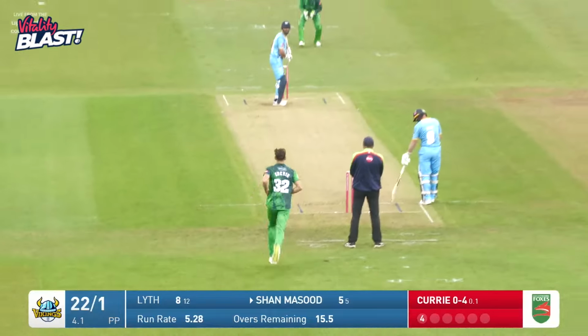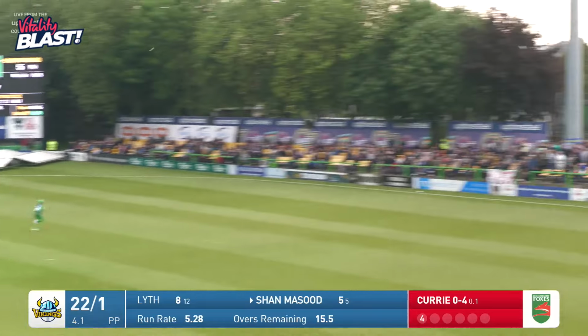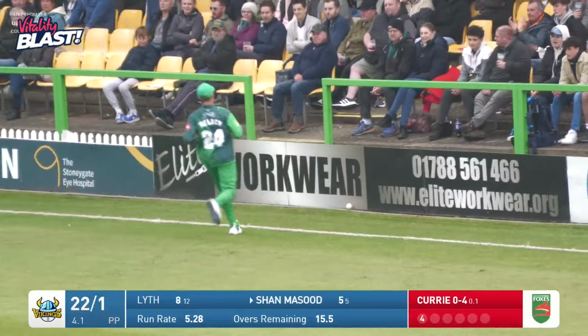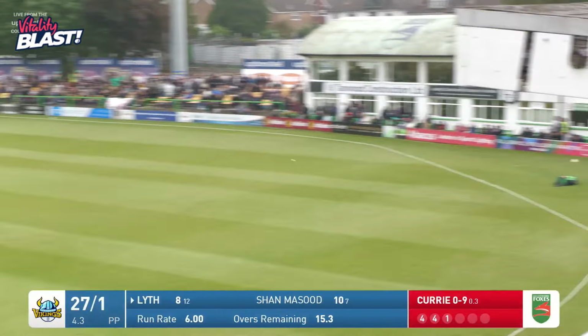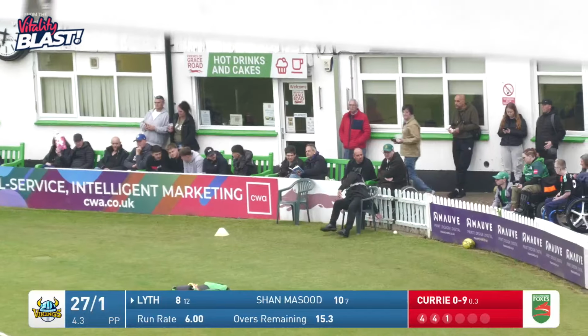Curry's bowling across Masood, and this is given a bit of width. It's high in the air, but there's nobody out at deep cover, and so that runs away for 4. Runs in, bowls. That's a high uppercut. That's a lovely shot in front of square, and that races away for 4. This is an expensive over for Leicestershire.